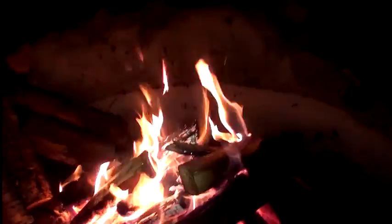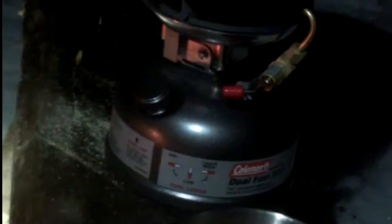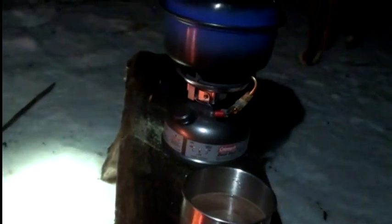Well, I got the camera back out again for a minute. I lied. It's kind of stopped raining a bit. So, I don't know, it's about 6:15. Just made another cup of hot chocolate. Getting the hang of the Coleman. It takes a minute to warm up. And then you got to add some more pressure to it, and it runs pretty good.